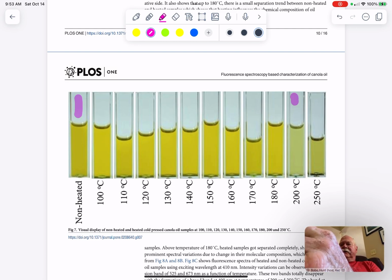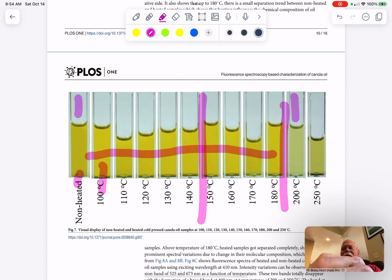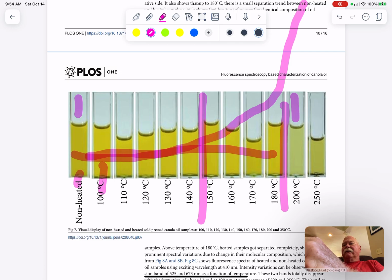And we get up here to 200, it starts changing color significantly. There is a little color difference between this one and this one, but very similar all the way across there, and 180 is a cutoff point. Looked to me like 150 would be a cutoff point before things started really changing. So this is just a little bit of a change, and then it goes, whoop, starts to degrade, and then out here you got a fire.